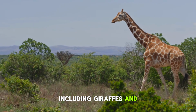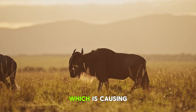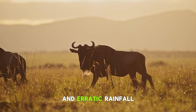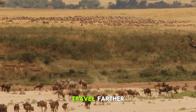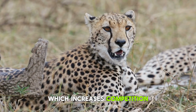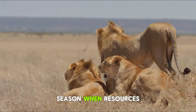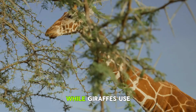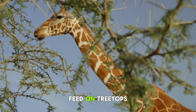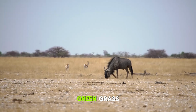including giraffes and elephants. Rainfall patterns are changing due to climate change, which is causing prolonged droughts and erratic rainfall. This makes these animals travel farther in pursuit of food and water, which increases competition. This problem is made much more apparent during the dry season when resources are scarce. While giraffes use their height to feed on treetops, buffalo herds vie for the remaining patches of green grass.